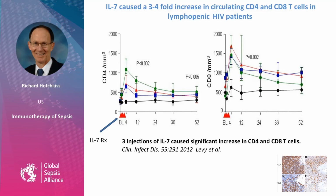As I've said, IL-7 has been used. It's been a favorite of many investigators at NIAID and in the NCI to treat immune deficient patients. This was a study conducted by Levy, who showed that there was a dramatic increase in CD4 and CD8 T cells, a 3- to 4-fold increase beginning within the first week after starting IL-7 therapy.